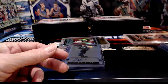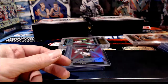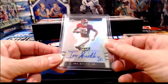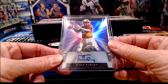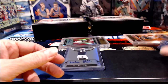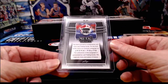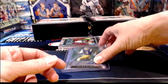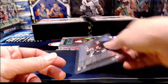Dexter Lawrence for the L, to 35. Then we have Deontay Johnson, J. Mac Wilson, numbered to 20 for the W. It is Ito Smith for the S. Next up is Ryan Finley to 25 for the F. There's Ja'Kai, is it Politi? Could be any of those probably. Anyway, that's for the P. Caleb Wilson to 10, W.